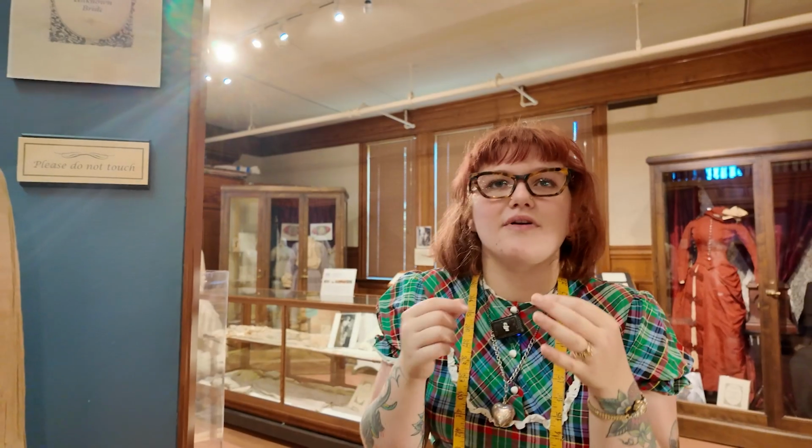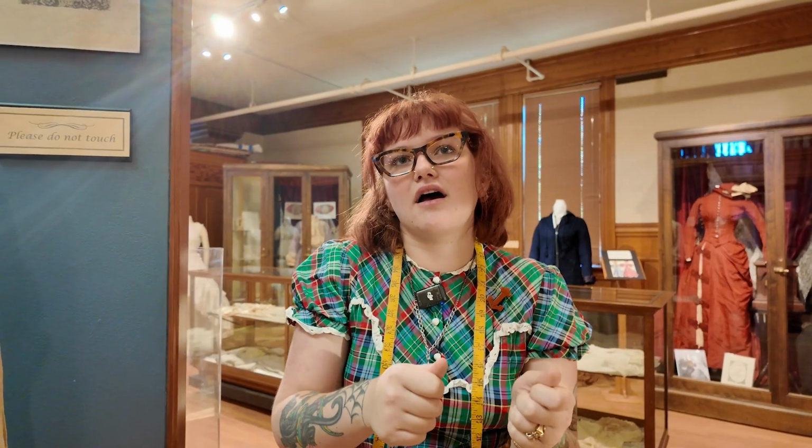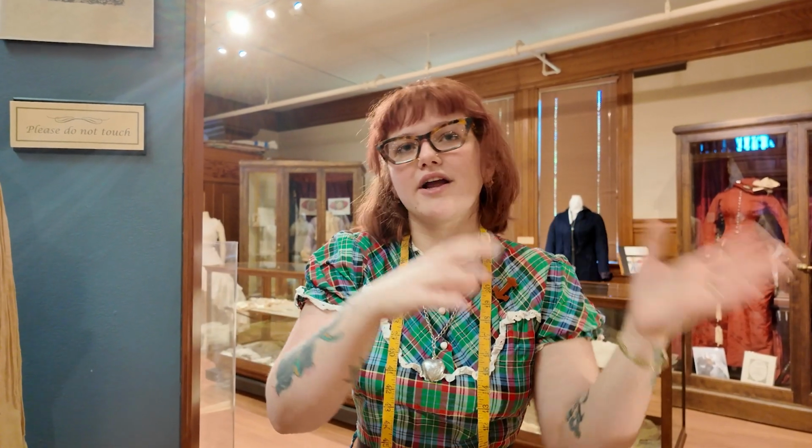Silk is from the silkworm. And then the fabric is what it's woven into. So satin is a fabric, not a fiber. There can be a silk satin. There can be a rayon satin. There's a fiber and a fabric.